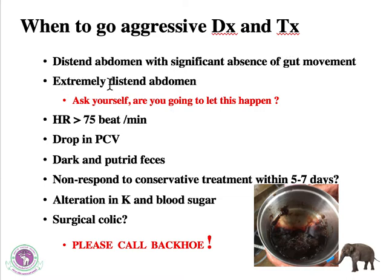The second case is an extremely distended abdomen, but for this one you have to ask yourself whether you're going to wait until this happens. A patient with a heart rate of more than 75 beats per minute is significant; it's indicative of severe pain. Next, a drop in PCV without explainable reason, like in the case of hemorrhagic gastritis that we have. This one is a drop in PCV. Dark and putrid feces indicate bleeding in the GI tract.